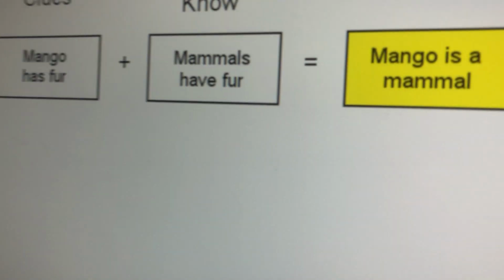Am I a mammal, Mama? If Mango has fur and mammals have fur, then Mango must be a mammal. Am I considered a mammal?